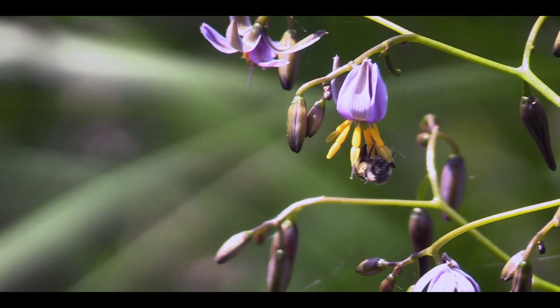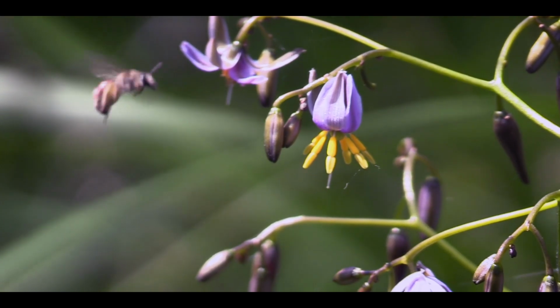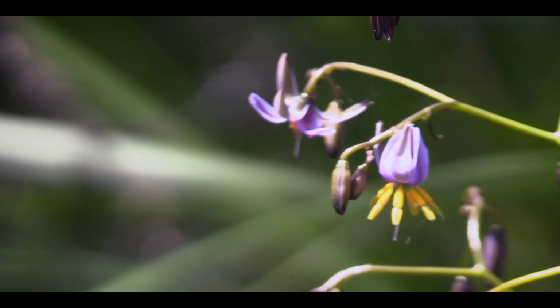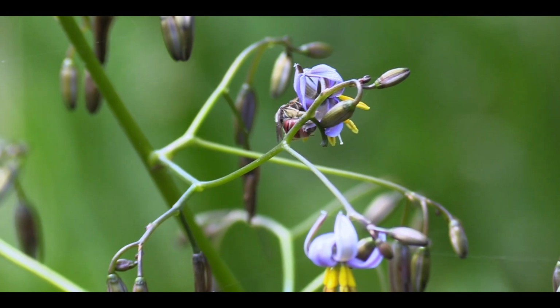These red abdomen bees are part of the Lasioglossum genus. Bees in this genus have short tongues, perfect for accessing pollen and nectar from Nillumbik's non-tubular wildflowers.